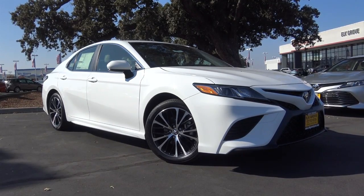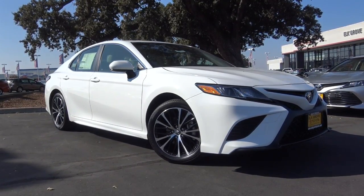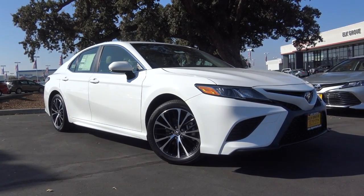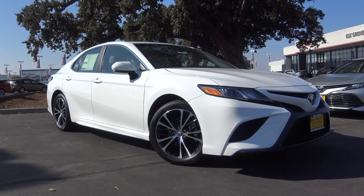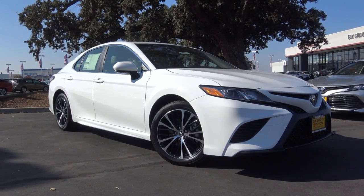among other midsizers, while keeping familiar attributes of reliability and comfort that many people have come to know and love over the decades. This generation looks to substantially improve on feature content, power, and most important of all for the Camry, style. So let's go ahead and take a closer look at this all-new redesigned 2018 Toyota Camry.